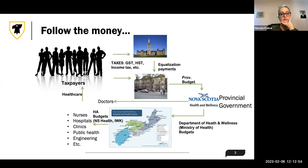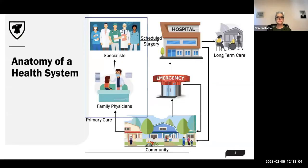And from all of this healthcare, whether it's the hospitals, the clinics, the physicians, is the delivery of the healthcare to the people of the province. So let's move on into the actual anatomy of a health system. And really, I would say at the heart of it is the emergency department. Let's start at the bottom.